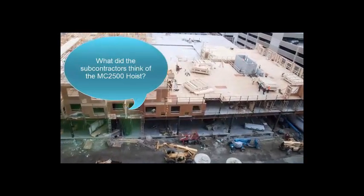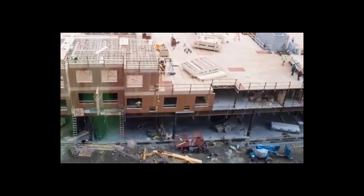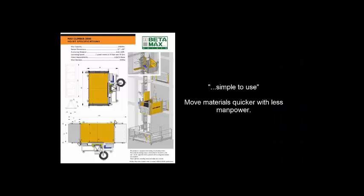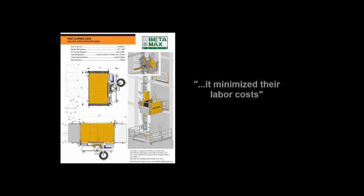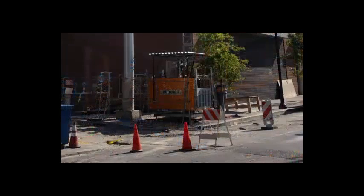Well, they couldn't get enough of it. They were appreciative of it because it was simple for them to use. It was really one guy on the ground with the remote and one guy helping him load the material on the ground, and then maybe one guy upstairs unloading. So it minimized their labor costs to actually get material in and out of the building because it didn't require 10 guys carrying things up and downstairs or in and out of the building to get it into your elevator.